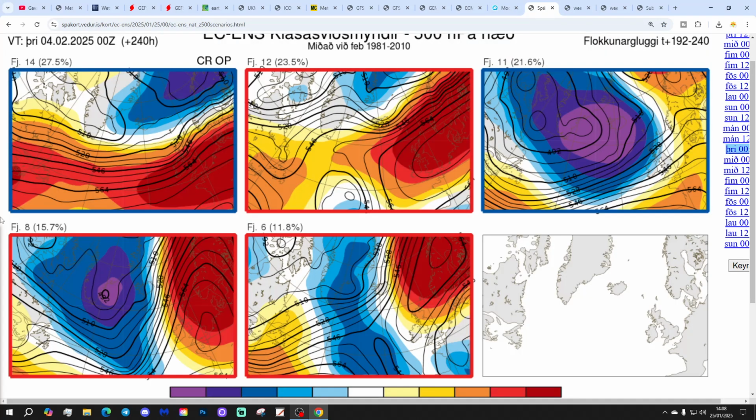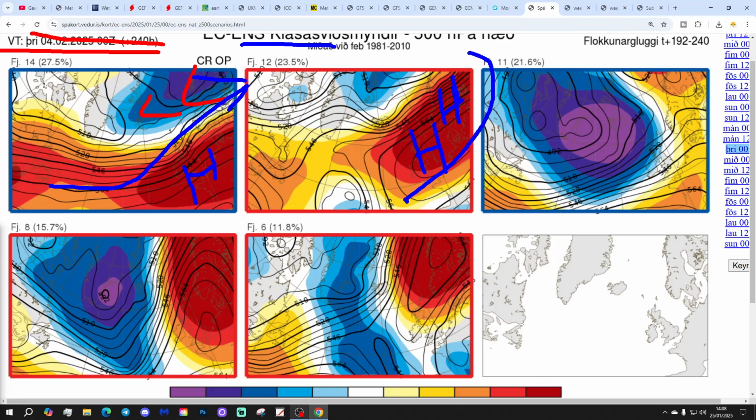These are the options on the table within the ECM ensembles today for day 10 from the Icelandic Met Office. That gets us to the 4th of February. 14 members of the ECM ensembles with low pressure up to the north and high pressure down to the south, with winds coming in from a westerly flow. So generally a lot of dry weather, at least to the south, and mild. We've got 12 with high pressure much more centred over the country and further north, so that's colder. Certainly frost and fog could be brought in, with a bit of an easterly flow as well.